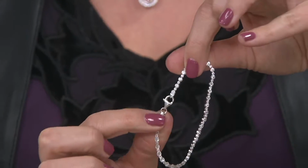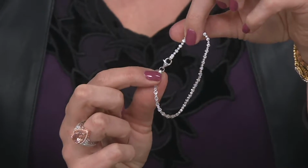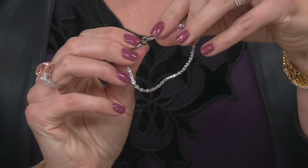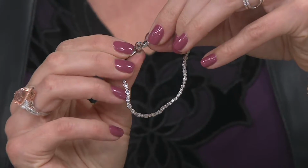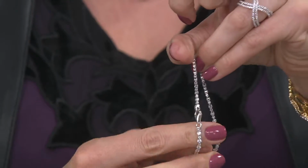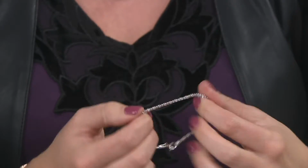If you're going to use a lobster claw clasp in a bracelet, let's make it one that we can all use, and actually put the bracelet on by ourselves. So with this, you have the ability to grab the edge and just go quickly in between there. It hooks in, it locks into place, and it's nice and durable. So we know it's not going anywhere. That's also the security and the peace of mind that comes with a lobster claw clasp.